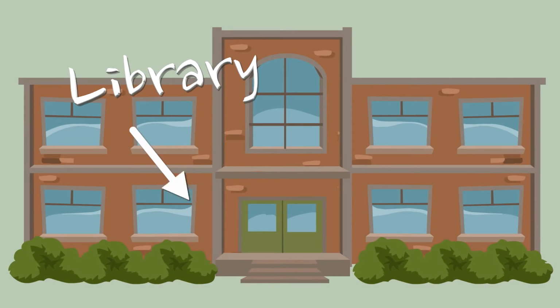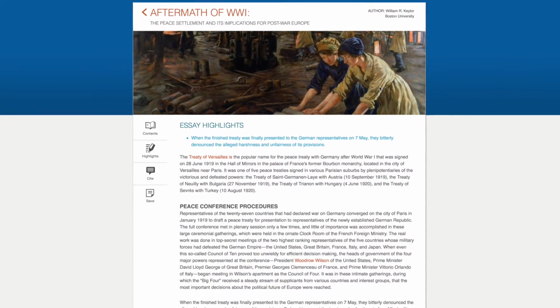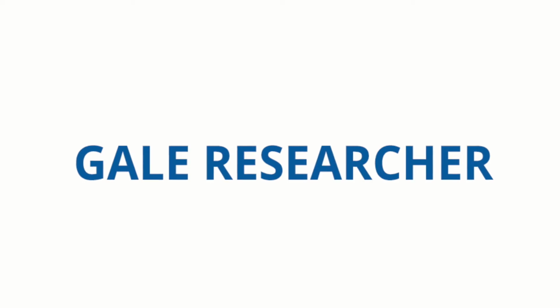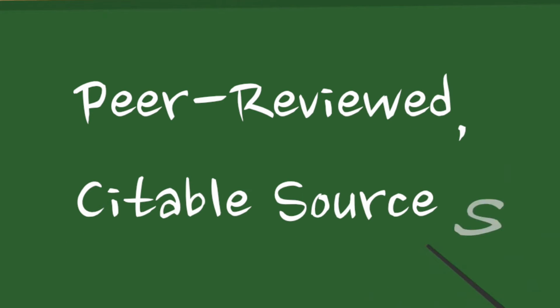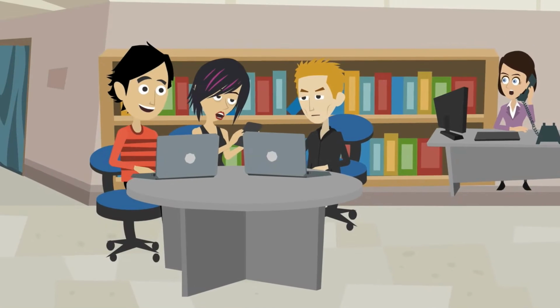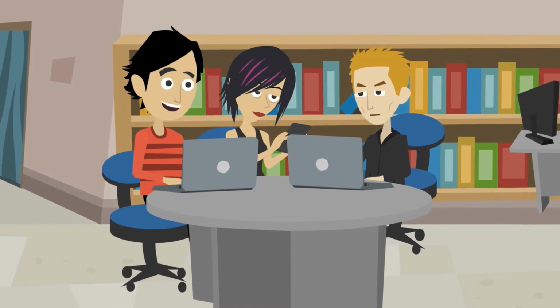The campus librarian tells Professor Smith about an awesome new product called Gale Researcher. Gale Researcher is a library research collection that offers the most direct path to student success. Gale Researcher offers peer-reviewed, citable sources that build on topics covered in his class and connects Professor Smith's students to other resources in his university library's holdings.